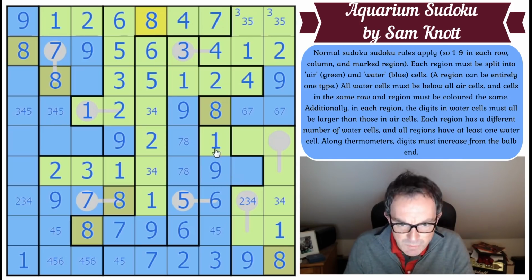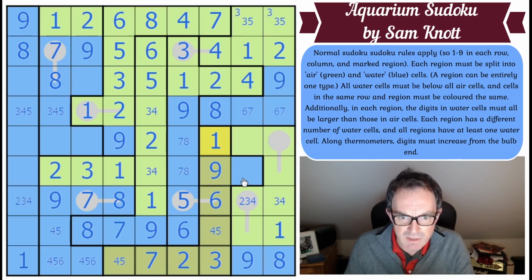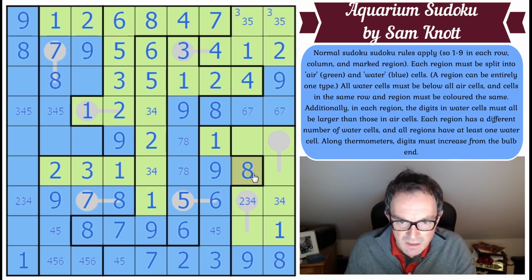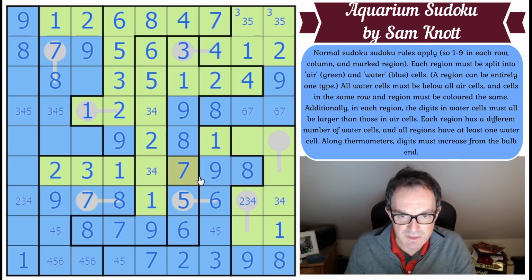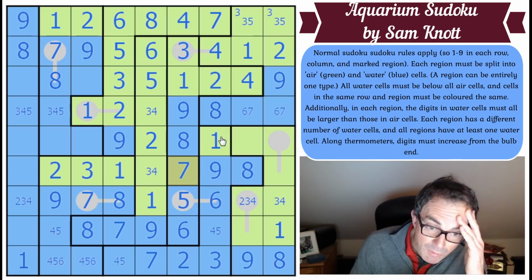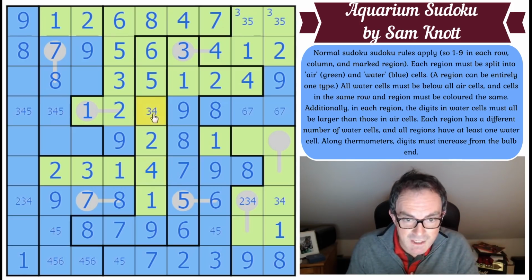Oh, is it this one? Yes, sorry, look, it's this square here. Oh, that's a relief, actually. I just couldn't see it. So that gets me the 8s and the 7s done. Oh, thank goodness for that. Oh, that was horrible. 4 goes here, 3 goes here.